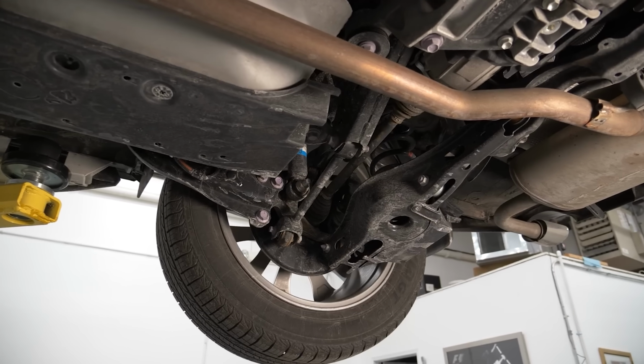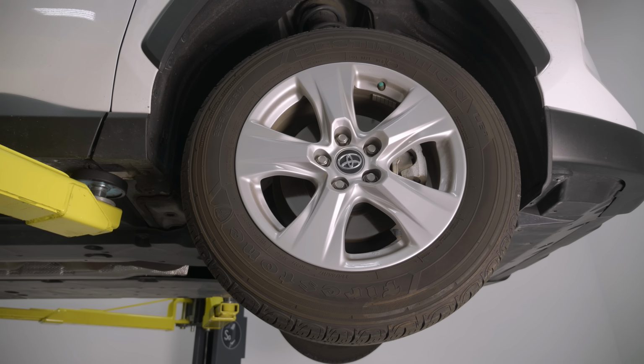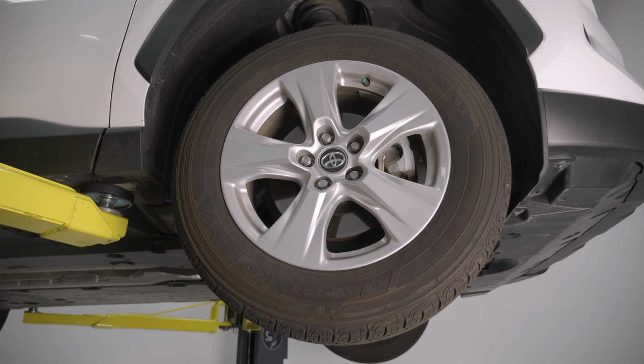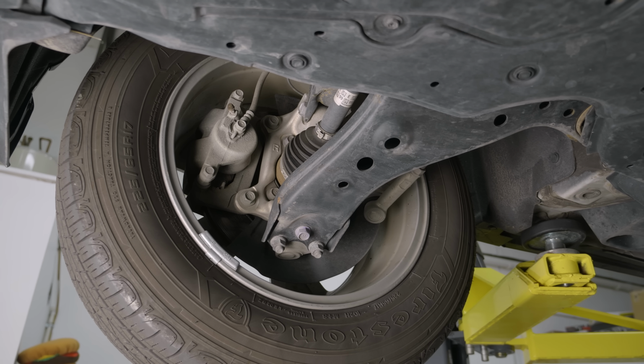A set of tires are between $600 to $800. Snow tires are in the same range, and you don't need to replace them that often. Brakes, rotors, pads, a couple $100 total. They're not expensive to do.